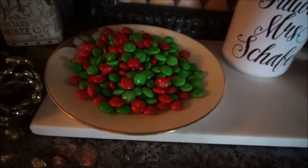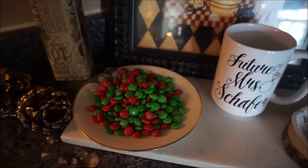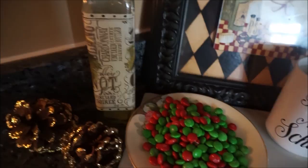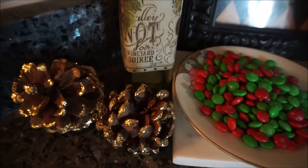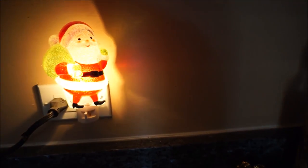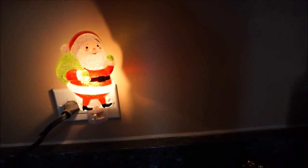And then I have a candy dish filled with red and green M&Ms. Super festive, and those go pretty quickly in this house, so I have a huge bag of backup or reserve. And then I have our olive oil dispenser, and then two golden pine cones sitting right next to that. And then moving along, I have a really, really cute light up Santa Claus nightlight. I think he is adorable. I think Matt's grandparents gave this to us, I believe.